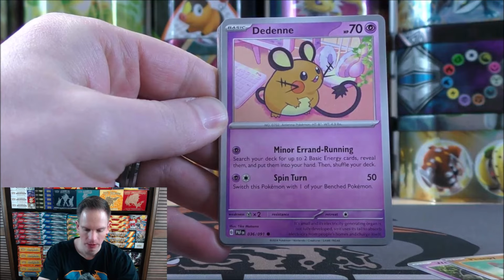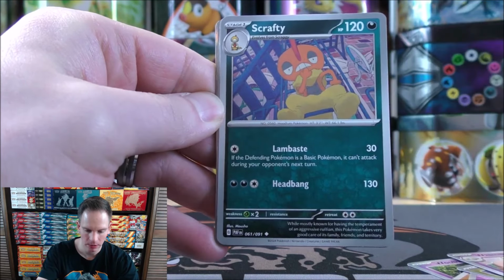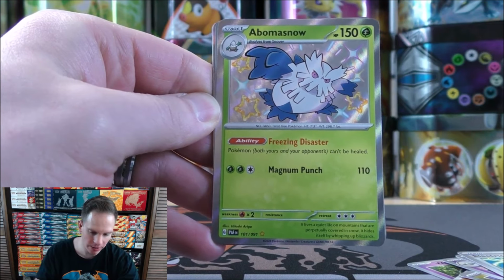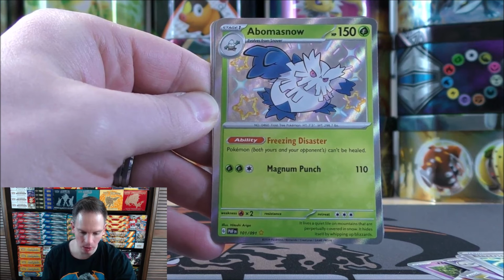Phanpy, Dunsparce, Noibat, Whimsicott, Scrafty, Electric Generator. There we go. There is the first reverse holo, which is the spot that you can pull these shiny cards, the baby shinies as they're known, a Bombirdier of Snow.